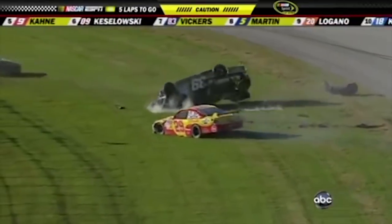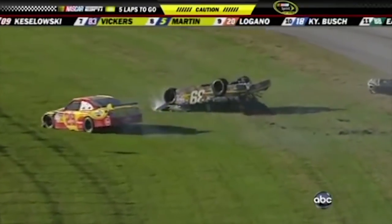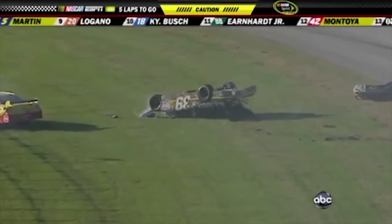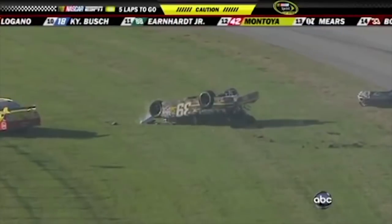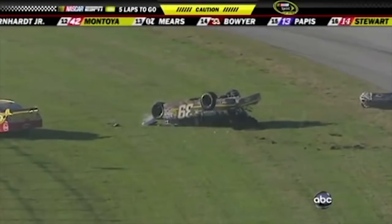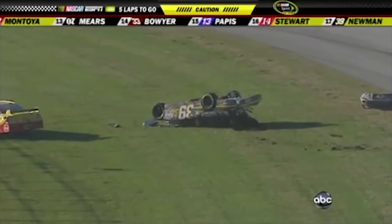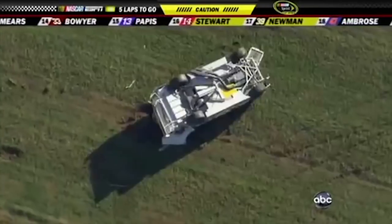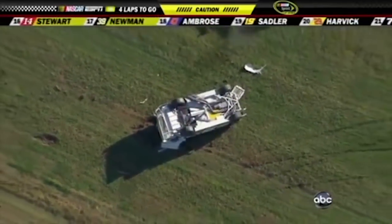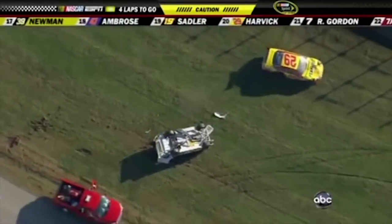See Kevin Harvick there. Marcus Ambrose. Ambrose is there, comes across. Harvick stops, and Newman's car comes to rest upside down on its roof. We were hoping it would not happen, and here with 5 laps to go, it has. Hell of a job. I don't know what started that, but you see quite a bit of damage on that car. Flipped over 3 or 4 times.